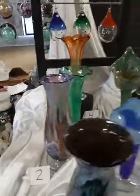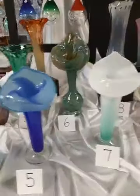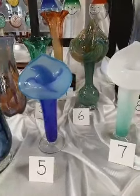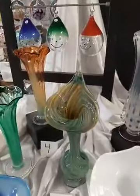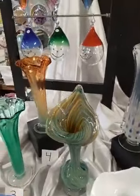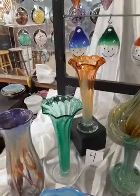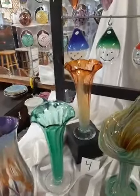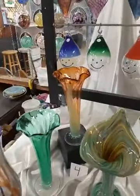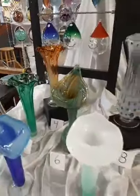Here is another sample where it's been raked. And this is a Jack in the Pulpit, as is this. They have a couple of colors in them, and here's another one with a multiple colored trail back here. That's really pretty, number 6. And we have the trumpet vases back here where they have a jade green bottom, and then a transparent color is added to them for the top treatment.